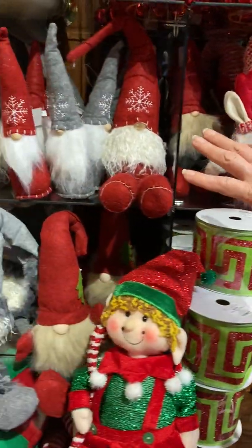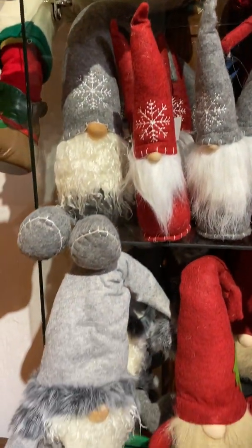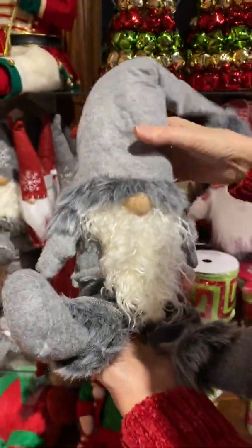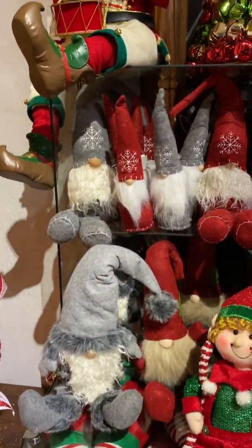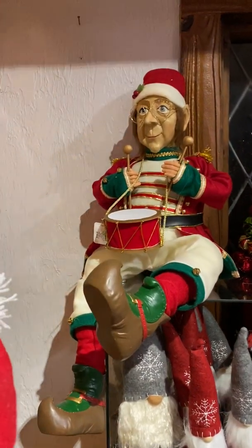Then we have just a little whole gnome land over here. Got them in gray, we got them in red. Super, super cute. Isn't he just the cutest thing ever? I'm gonna stand him up for you, but his butt is weighted, so he sits like that. So he's cute. Gnomes are just so fun. We've got a drummer elf. He's ready just to play his way into Christmas Eve.